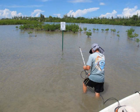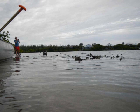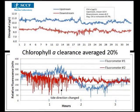For monitoring water quality improvement, we set up in-situ fluorometers upstream and downstream of the constructed reefs. There's a fluorometer upstream and downstream of this reef. We would record the data. The top graph shows, I guess it was an outgoing tide, and the blue is the upstream concentration of chlorophyll A, and the red is the downstream concentration. You can see that there was a significant clearance of chlorophyll A over the reef.